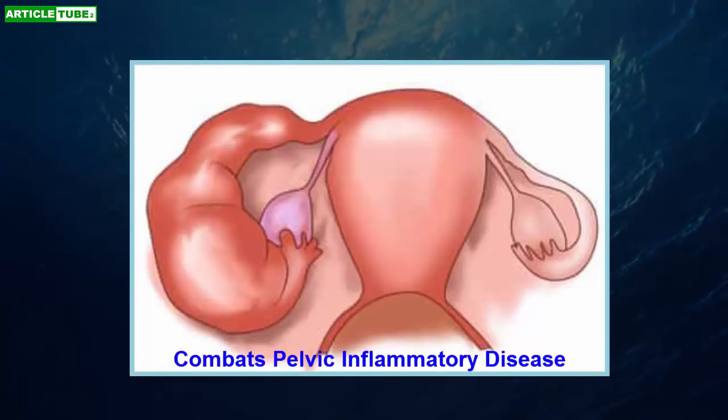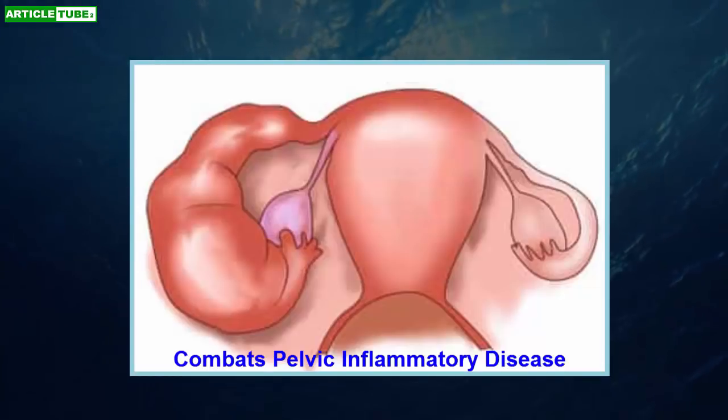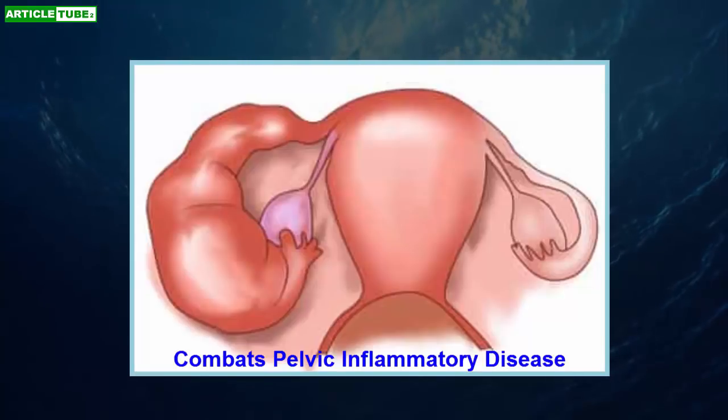For treating pelvic inflammatory disease, try a contrast sitz bath. The warm bath will help relax the pelvic muscles, while the cold bath will help alleviate pain. Always start with the hot sitz bath and end with a cold one. You can do a set of 3 alternating sitz baths at a time.